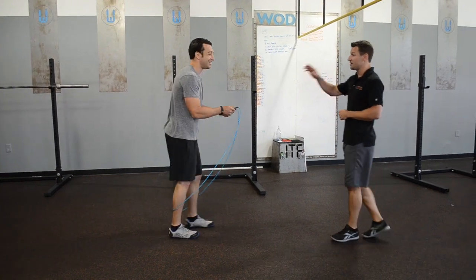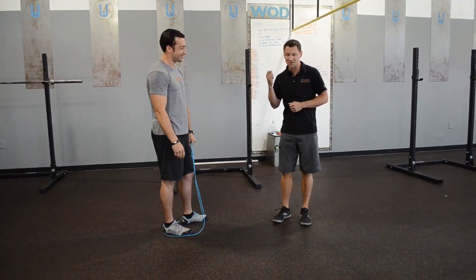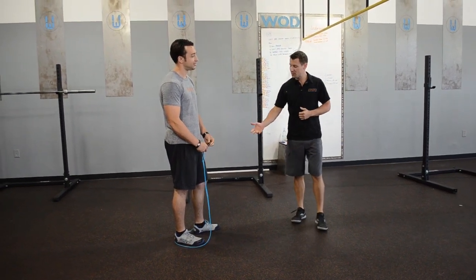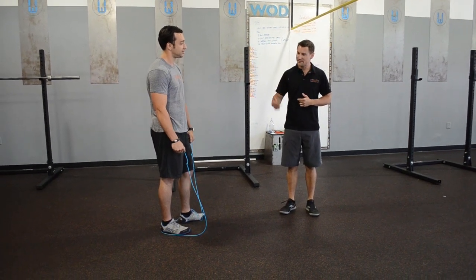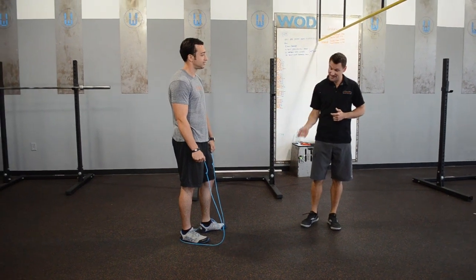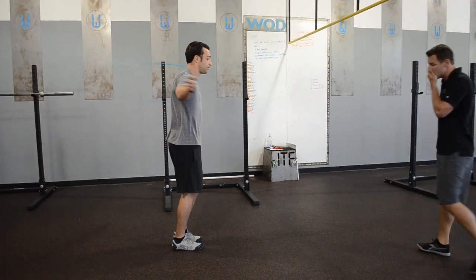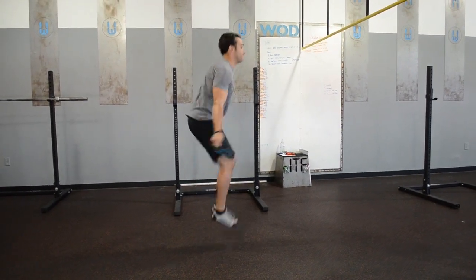Almost. Now that was good. Here's something that a lot of people have trouble with. They think about, when am I supposed to go for it? You know, when am I supposed to go for that double? What I do is I listen to the rope tap the ground. I hear it. Tap, tap, tap, tap. I'm going to go for that double when I know it's tapping the ground. So it'll be tap, tap, tap, go for it. So think about that. Got it. That was great.